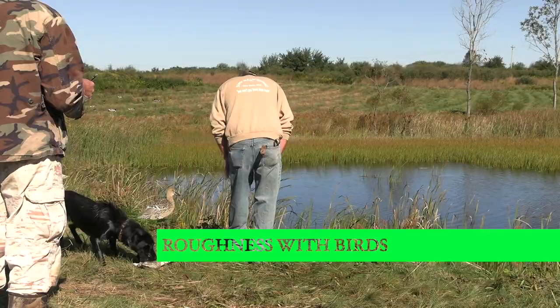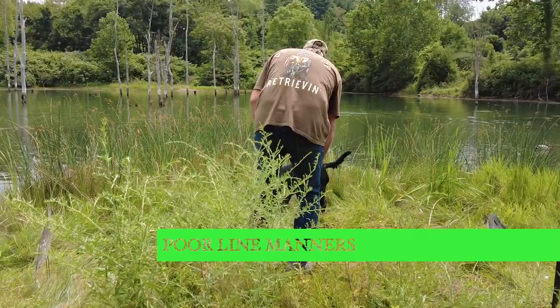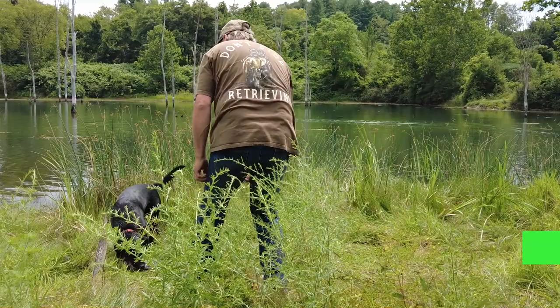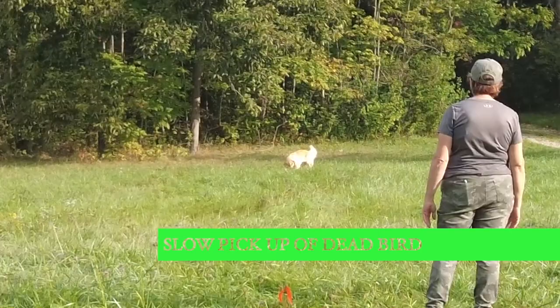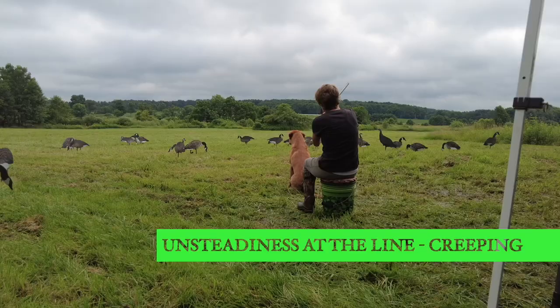Poor line manners, including heeling poorly, not immediately taking and staying in the position designated, dropping a bird at delivery, jumping after a bird, and not remaining quietly on line after delivery. A dog slow to pick up a dead bird is also incurring a minor fault. Unsteadiness at the line, including creeping, is a minor fault, especially when the dog creeps out past the gun barrel.